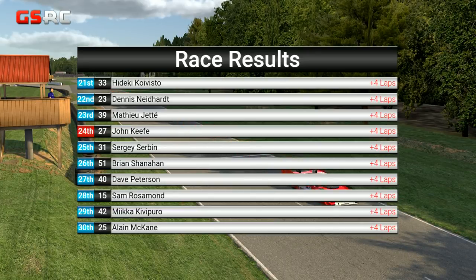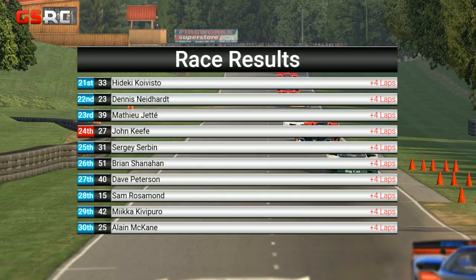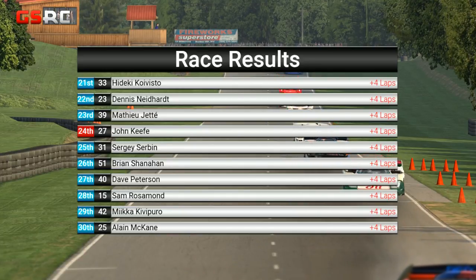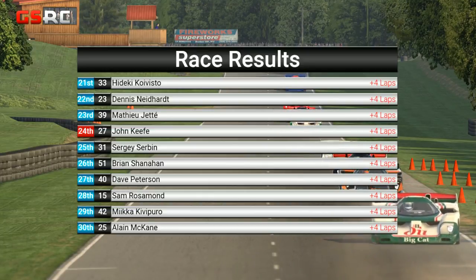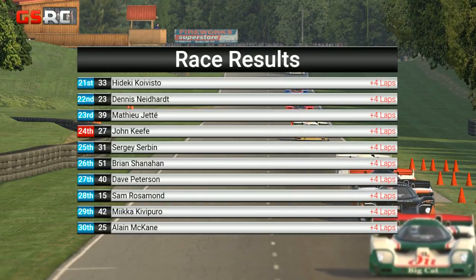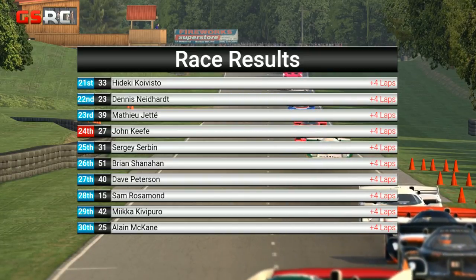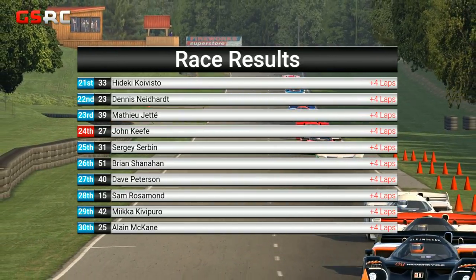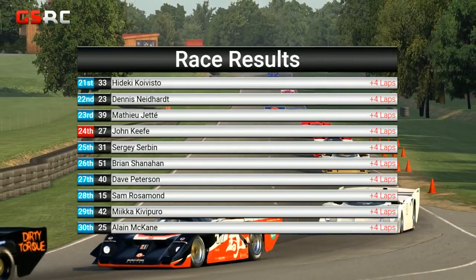Hideki Kovisto, he's your 21st overall finisher. Dennis Neidhart, Mathieu Chet, that's already your 23rd. John Keefe, he didn't finish your race here. He was laying on his side, if you remember, just a few moments ago. That's in 24th. Sergei Serbin, 25th. Brian Shanahan, 26th. Dave Peterson, 27th. Sam Roseman, 28th. That's already four laps behind your overall winner here.